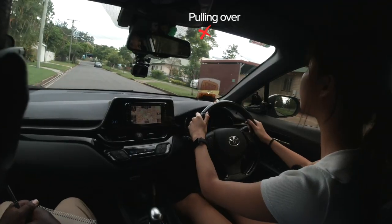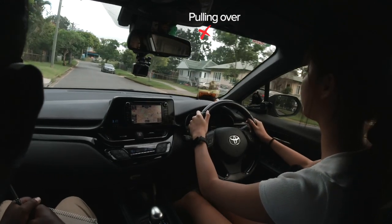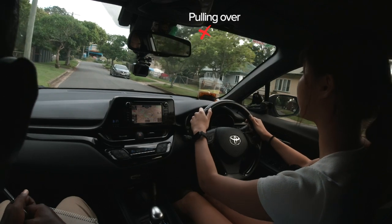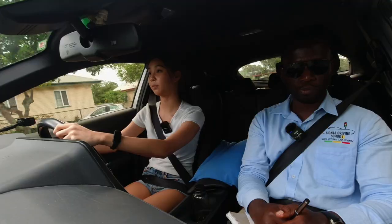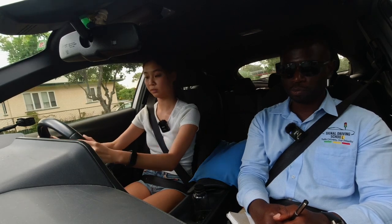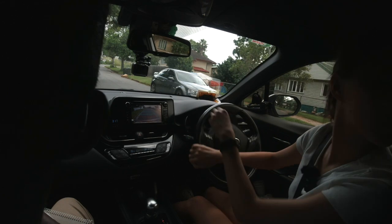Here I asked Stephanie to pull over on the left, and she makes another minor driving error because when pulling over she stops a little bit too far from the curb. So I actually had to ask her to reverse a little bit and try and get closer. Can you try and reverse a little bit and get a little bit closer to the left? Yep. Okay.